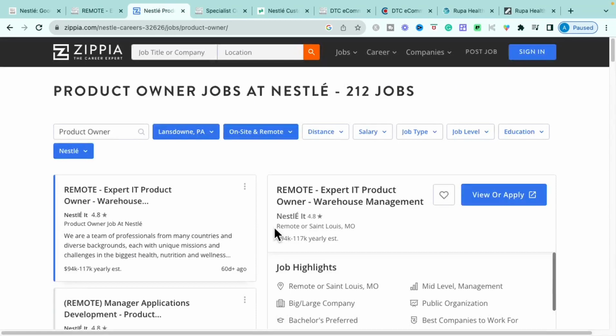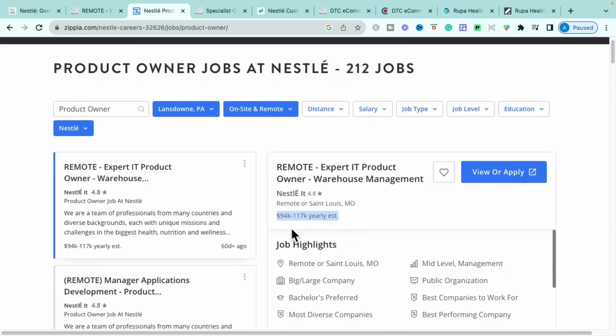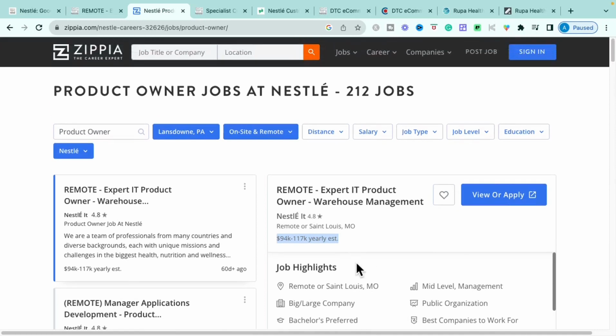Now, I did want to just get into really quickly the average salary that they do have listed for this role. I was able to find this located on a different job board. The average estimated salary for this role is $94,000 to $117,000 yearly. So definitely paying really, really well. And you don't necessarily need that degree if you do have prior years of experience in IT. So get over and apply if you're interested in that role.